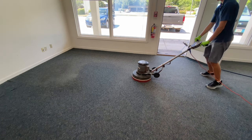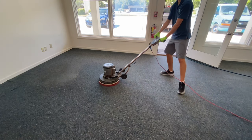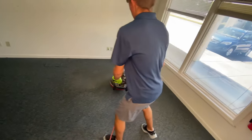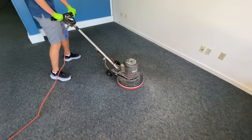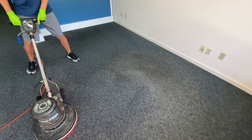Still kind of tricky. Yeah, you're figuring it out. Good. It is hard to push it straight forward, but you can do it. It's kind of tricky what he's doing right now because it's really grabbing that carpet.